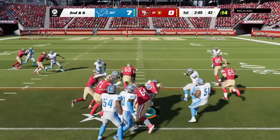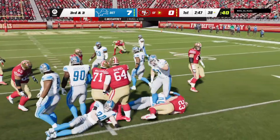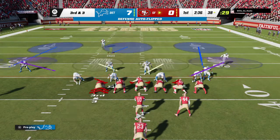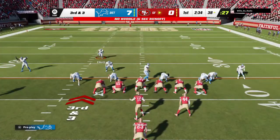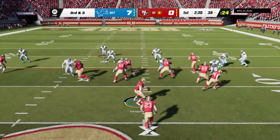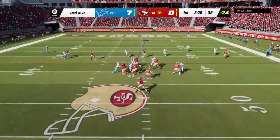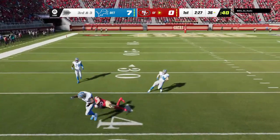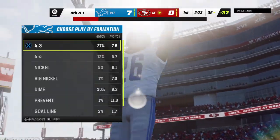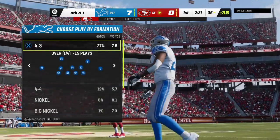First carry for Christian McCaffrey. And able to push his way forward here for a good little gain. A good chance this is 4-down territory if they're unable to convert. But right now looking at a 3rd and 3. On play action, it's Garoppolo. Throw left side is complete on the diving effort. Just a gain of a couple there. And that's going to bring up a 4th down.